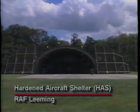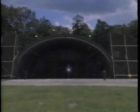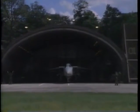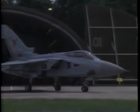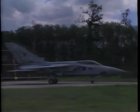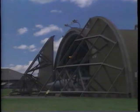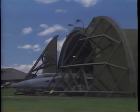One of the most distinctive features of modern air bases is the hardened aircraft shelter, often called a HAS. The HAS is home for the aircraft and its crew. The catalyst for the construction of these shelters came when the Egyptian Air Force was destroyed on the ground in the 1967 Mid East War. Hardened shelters sprang up like mushrooms in both Eastern and Western Europe as a result of this experience.